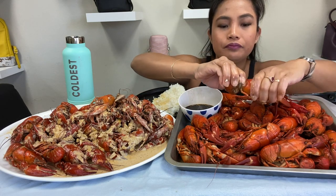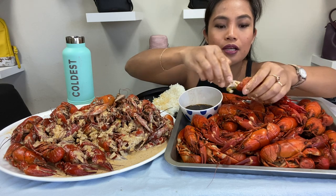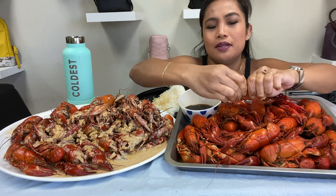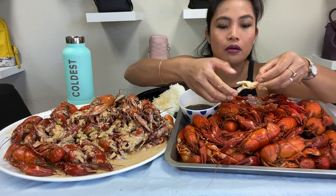Try this one. This meal, you can eat a lot of rice with it. So you really have to watch your rice eating.